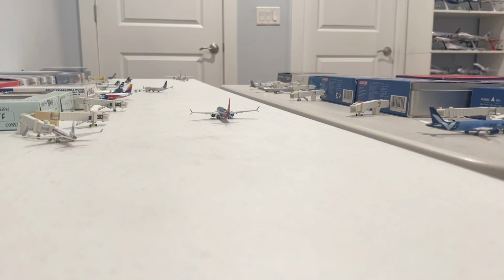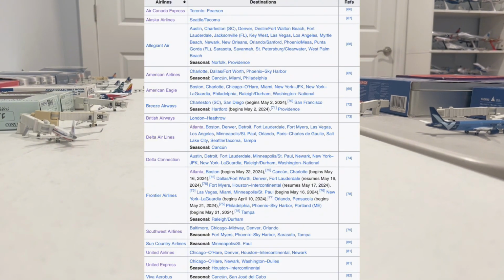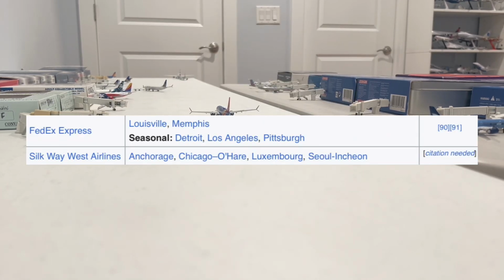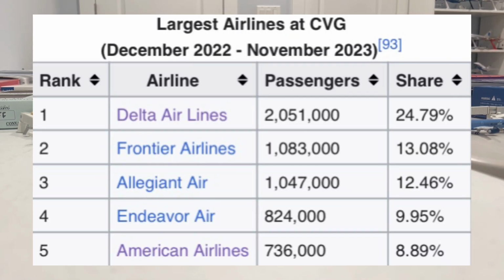There are a lot of cargo operators and passenger airlines, which I'll list up above. It's very hard to name them all, but as you can see, there's a lot of variety. The largest airline here is Delta Airlines with 2 million passengers. No one really comes close to Delta. The second is Frontier Airlines, followed by Allegiant Airlines, Endeavor, and American Airlines.